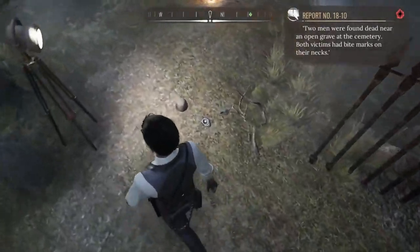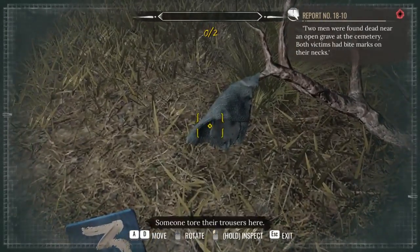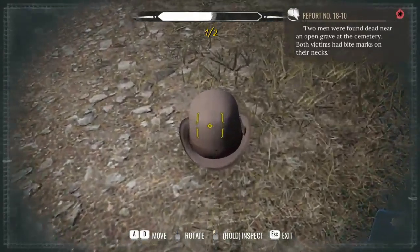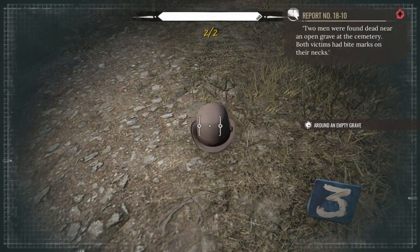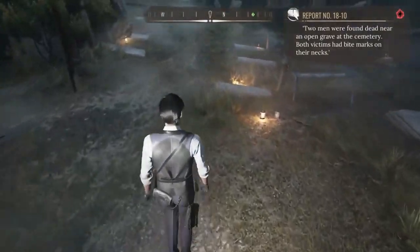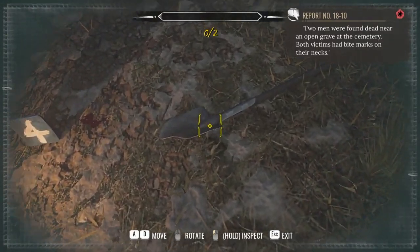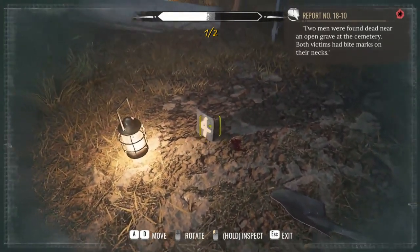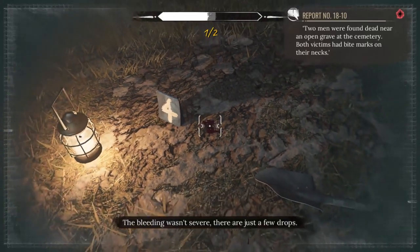Okay. Number 3, so we have this here. Someone tore their trousers here. An expensive hat with a few grey hairs stuck to the brim. Oh, I keep doing that. Okay, and then we have evidence 4, which is here. A shovel? The blade is bent from the impact. Blood? The bleeding wasn't severe, there are just a few drops.